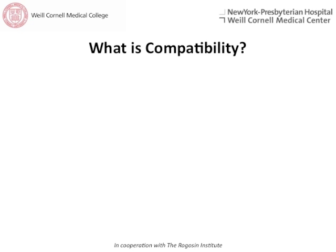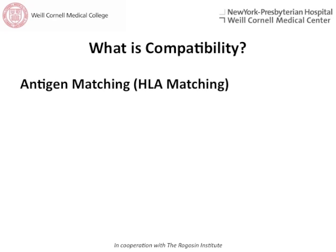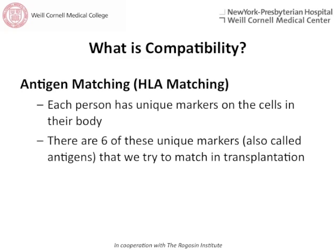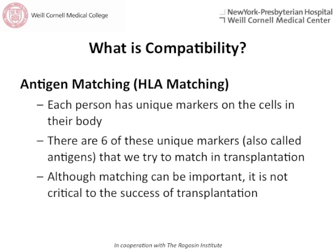The second type of compatibility we look for is HLA, or antigen matching. Antigens are unique markers on the surface of our cells that we inherit from our parents, and which help our immune system to recognize foreign cells, such as those from a transplanted organ. There are 6 antigens that we try to match in transplantation, although thanks to the anti-rejection medications available today, matching is not critical to the success of transplantation.